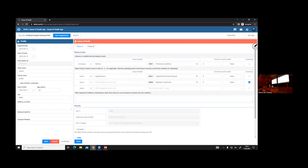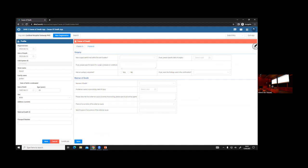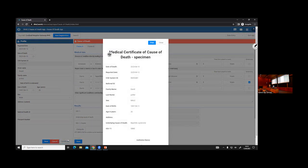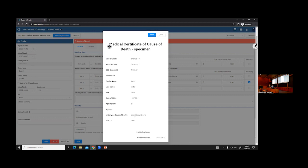And with the app, you also have frame B, where you can enter all the different details. That's okay, I'll just save. And then in the app itself, you have a simple medical certificate of cause of death, which can be printed and handed over to the people at the clinic level. And this can be customized based on other things. So this is the simplest data entry form. So this is already finished.